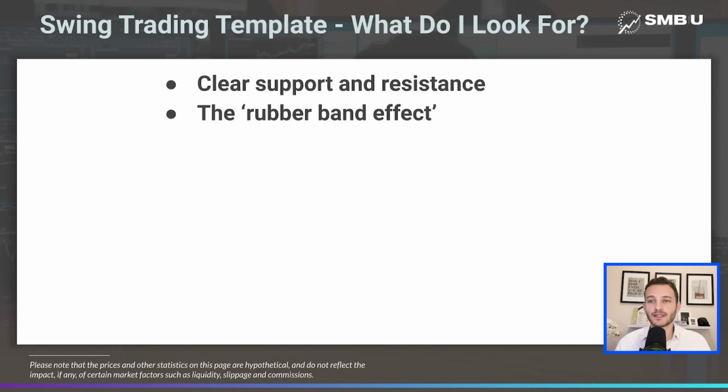All right, the rubber band effect. So the rubber band effect, it's contraction in price and volume, all right, anticipating then an expansion. So if you actually think of a rubber band, the harder you pull the rubber band on both ends, the greater it contracts until both bands converge, until it finally snaps and explodes.